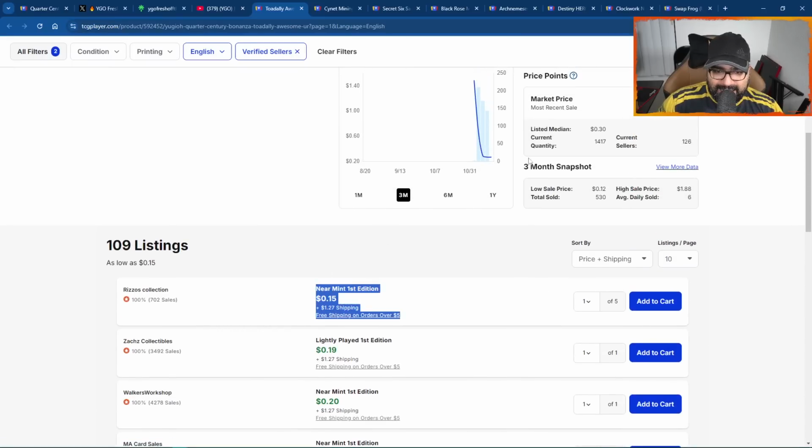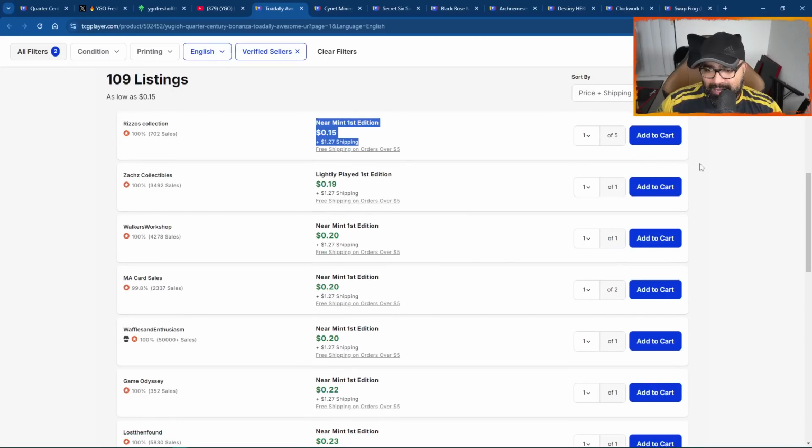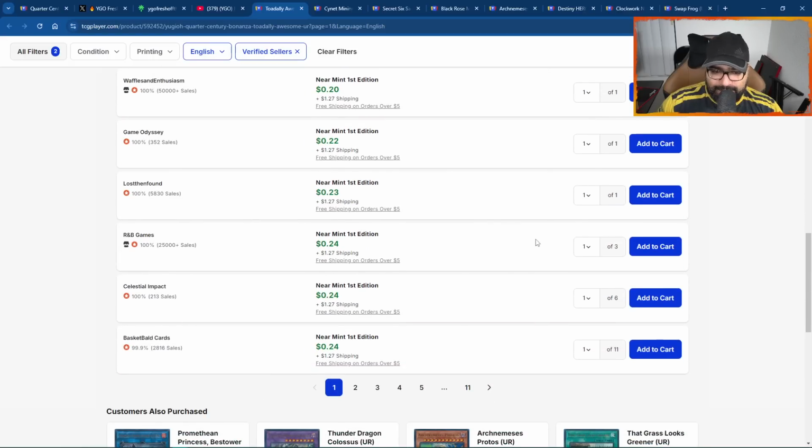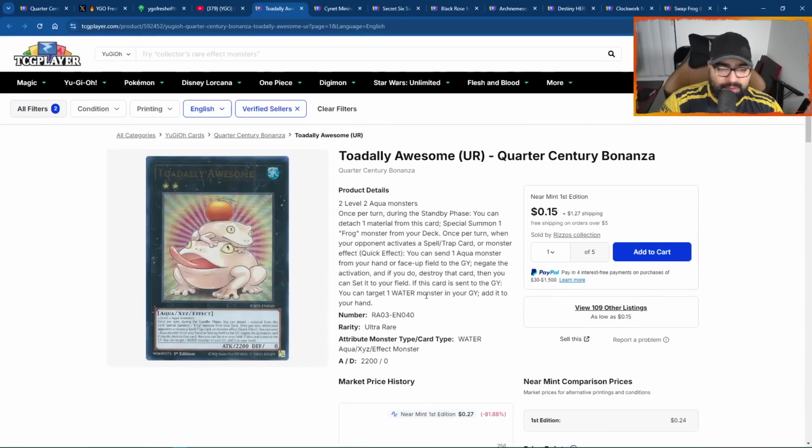You get free Toads, man. Free Froggies out here. It says here 27 cents, but you see a couple of deals here under 20 cents right there. So it's not bad. Again, for these Ultras, they're pretty cheap. Please, you want to make sure you get exposure. Toad is Toad, man. Sharks play it, Sprite players play it. It's a broken card. It needed to come in Bonanza. I'm happy that it's here.